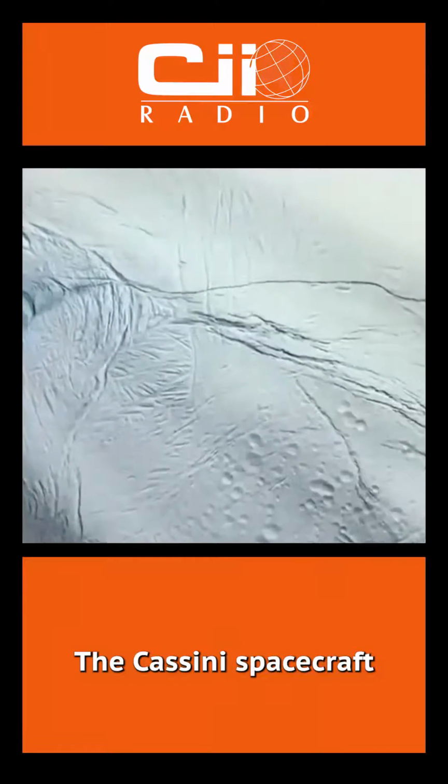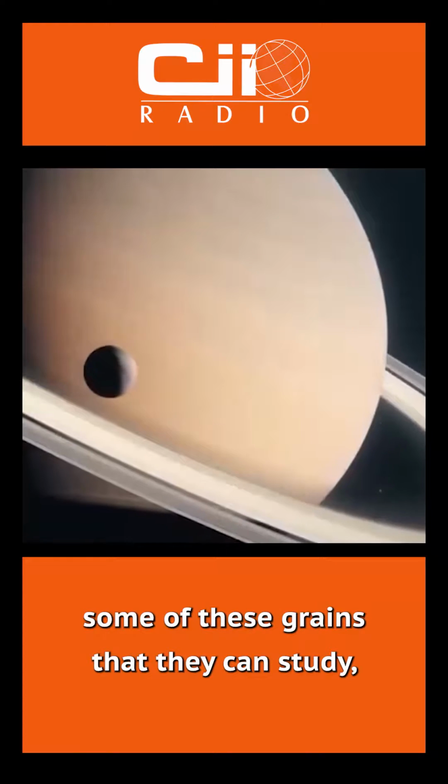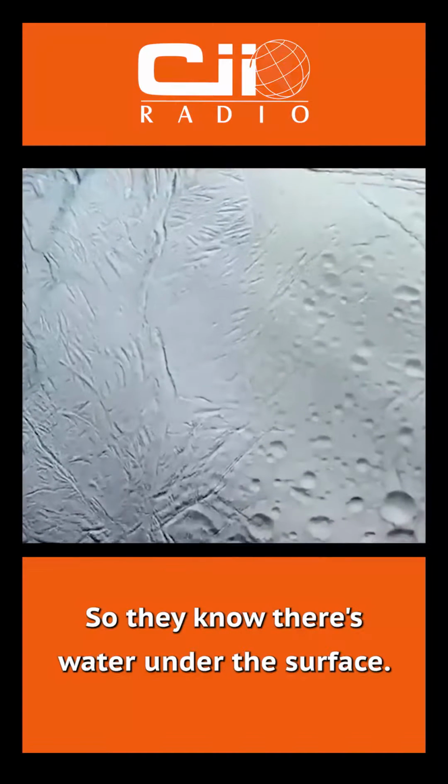The Cassini spacecraft flew through those plumes. A cosmic dust collector on that spacecraft actually collected some of these grains that they can study, and that's how they detected the presence of phosphorus. So they know there's water under the surface.